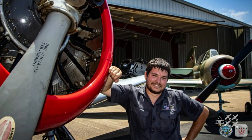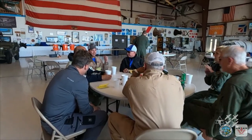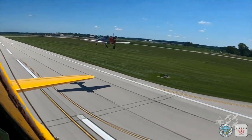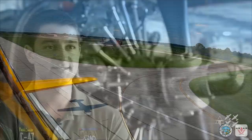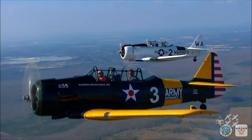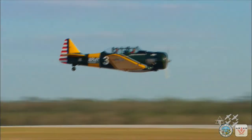Without NATA's help, through scholarships and regional clinics, the best and the brightest of aviation's future wouldn't have the opportunities they need to soar. I myself do not own a T-6, I do not have the resources to fly in big formation flights on my own, but joining an organization like NATA allows me to do this just because I'm motivated and eager to learn.